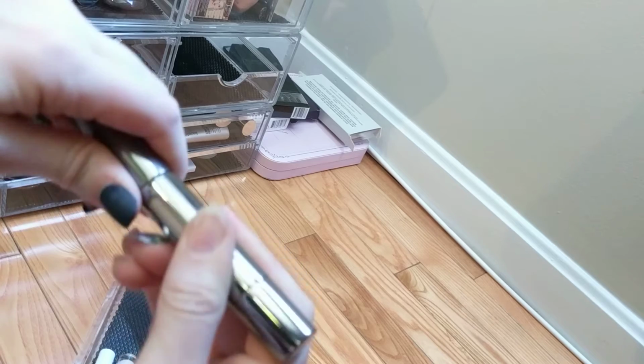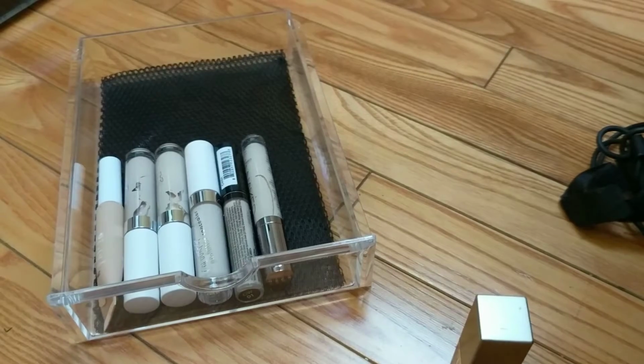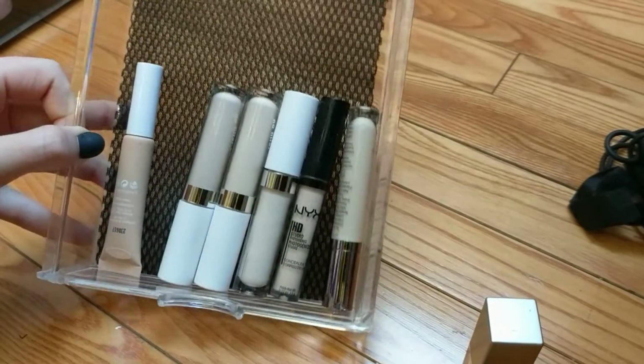So alright, I'm gonna try and fix this angle again because I feel like it's not focusing on anything that I'm doing. So hold on one more minute. So I'm hoping with it focusing on the floor it'll focus on what I put in front of it.